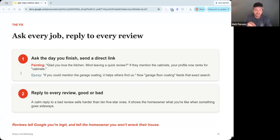And the one that separates the shops that win is not a big burst of reviews all at once. It's consistency, like a steady trickle of a few fresh reviews every month. That beats 10 reviews in one month and then nothing since then. If you just got a bunch of reviews in January and you haven't had anything since, it's not going to be as good as just being consistent.